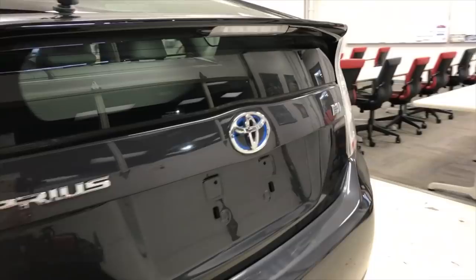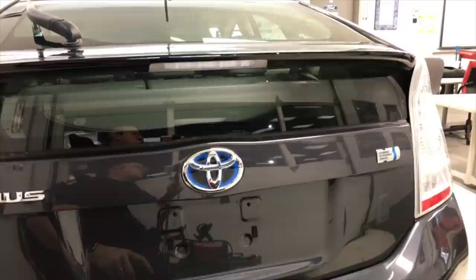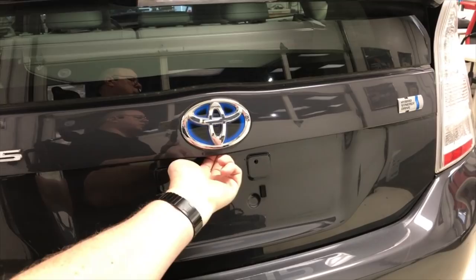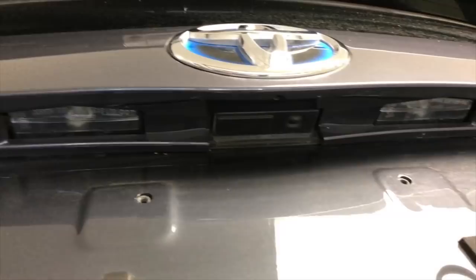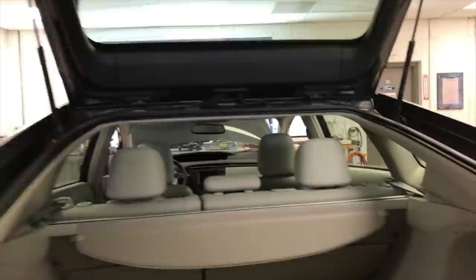All right, to open the trunk on most Toyotas, it's an electronic release. And there's a button you have to push underneath here to open the trunk, which means if you have a dead battery, there is no mechanical option, there's no key slot for you to open the trunk. Now, if you have a dead battery and you want to get back here underneath this rear corner storage compartment on the passenger side, you're going to have to get inside the car to do that.